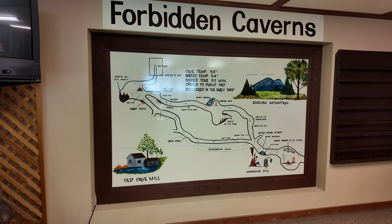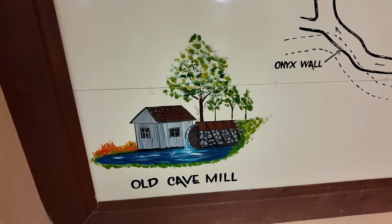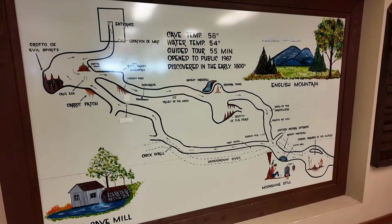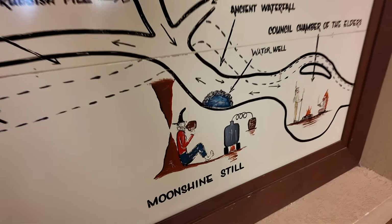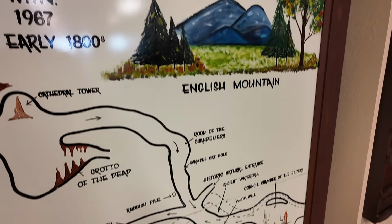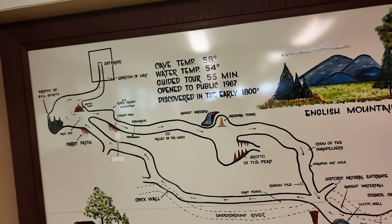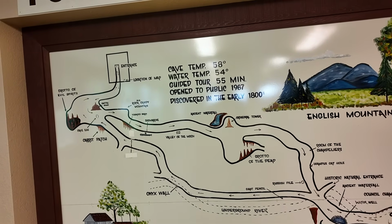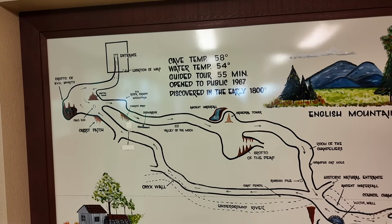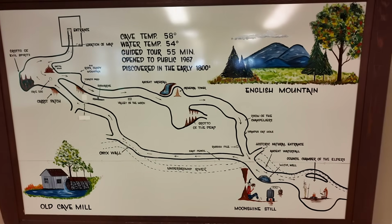Forbidden Caverns. So here is the map. We passed the old cave mill on the way in. That's cool that it's depicted here. Wow, this is huge. There's also a moonshine still in the bottom of the cave, so we will see that. English Mountain. Ancient waterfall. There's a waterfall in there. This looks fun. Cave temperature 58 degrees, water temperature 54, guided tour 55 minutes, open to the public in 1967, discovered in the early 1800s.